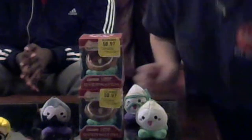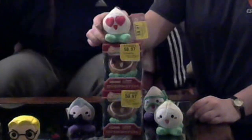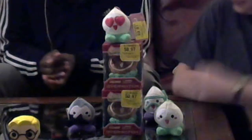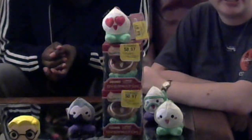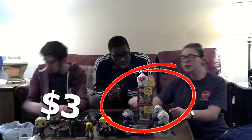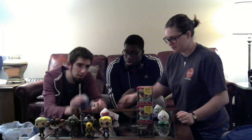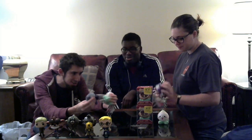What ended up happening is they had a bin at GameStop, and the deal was buy one, get whatever the heck else you want for free. $3 for all of that, which is holy cow. Insane. Here's where it gets better. They squeak! They make squeaky noises!